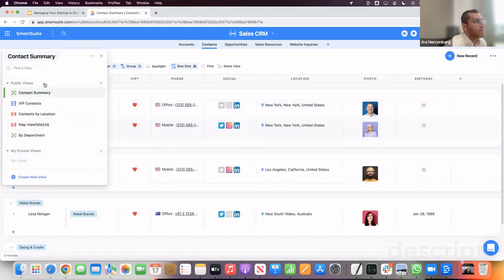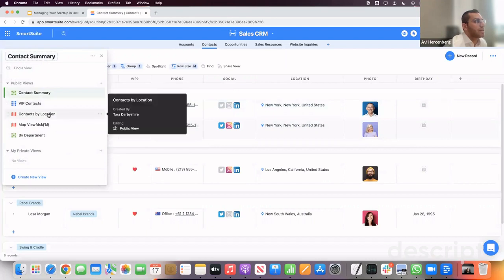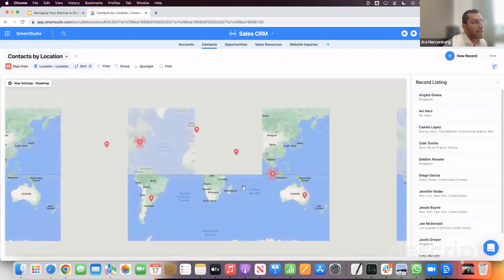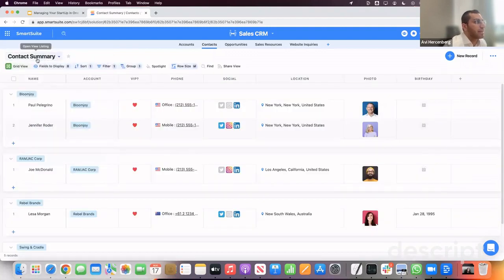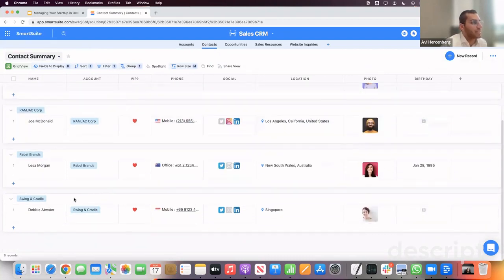And we set up over here different views so that we can easily see contacts by location. So I can see a world map of where my contacts are, contact summary, where I can group them by company. And so this is actually a really nice view. I love using this view where I can just see all my contacts broken down by companies.